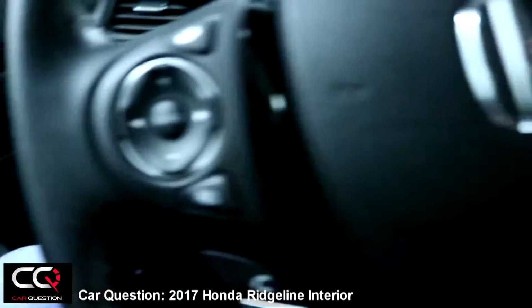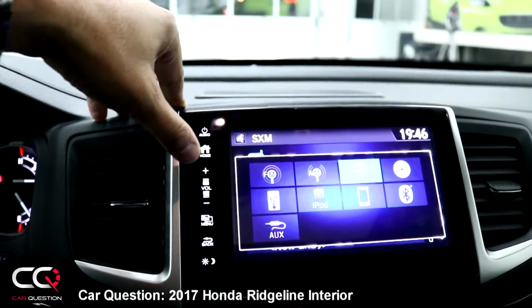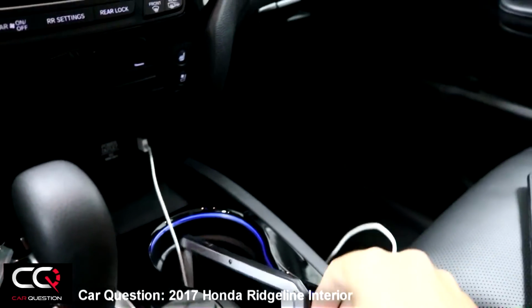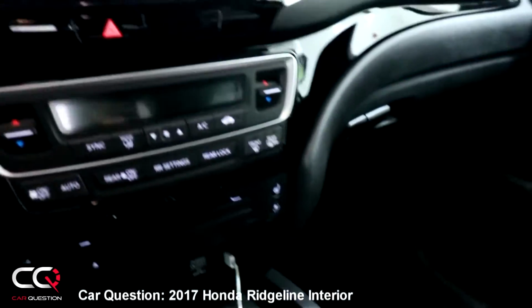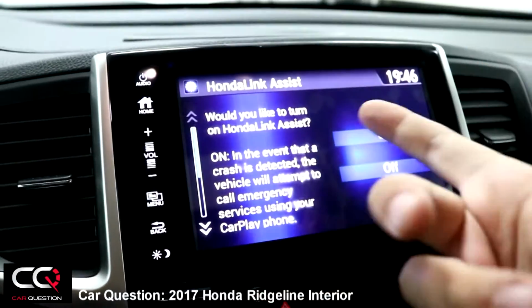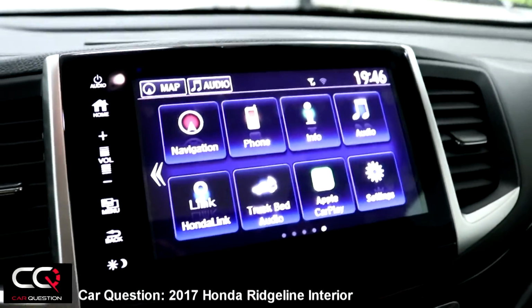Whew, I prefer to use the button right here on the steering wheel. So as you can see, the volume is going to be there for you. So let's press on the on button, and as you can see, oh yes, for the phone, when you start it, you need to reconnect because I only enabled it once the last time that I did the demo. So when you plug in your phone, you're going to be able to enable Apple CarPlay on the system. You're also going to be asked to turn on or off the Honda Link Assist system. I don't use that, so I might as well turn it off.